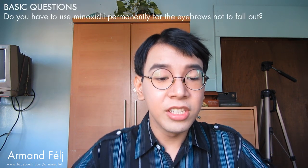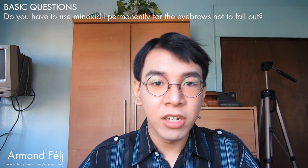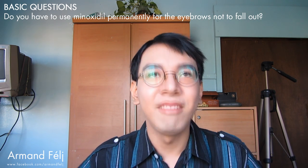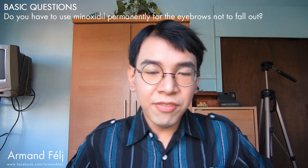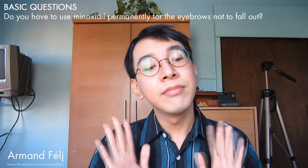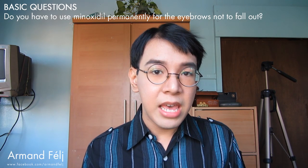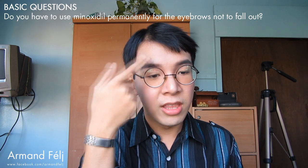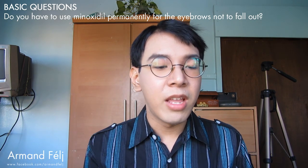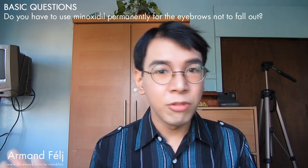Do you have to use minoxidil permanently for the eyebrows not to fall out? Of course not. Since the eyebrows are usually not affected by alopecia androgenetica or male pattern baldness, if you stop using minoxidil, like I did right here at the bottom of the brow, the hair can stay there. Actually, the hairs here, the thick ones, those are caused by minoxidil, but I don't use it on the solid part of the eyebrow. Actually, this one is filled, but whatever. It's thick, but since I still have sparseness there, I don't want it to be solid black.